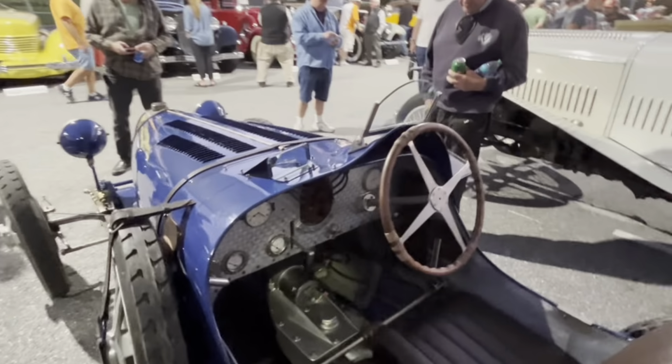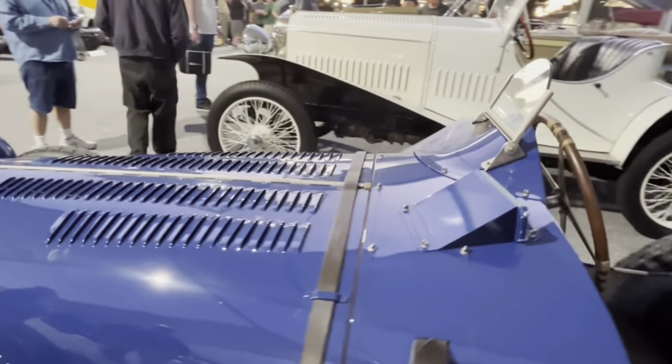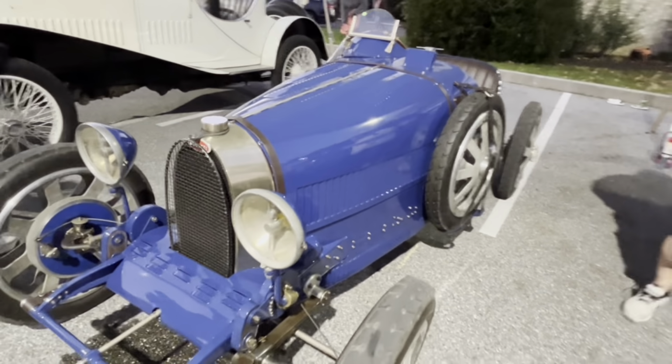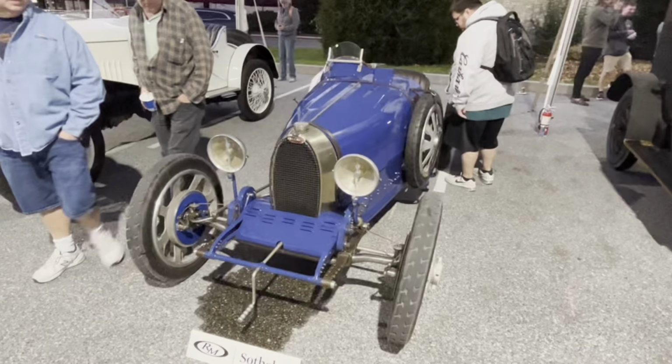This particular car was built up over a period of 6 years using a combination of original Bugatti parts and reproductions. The body, for instance, is entirely reproduction. Anyway, this found a new owner at $176,000.